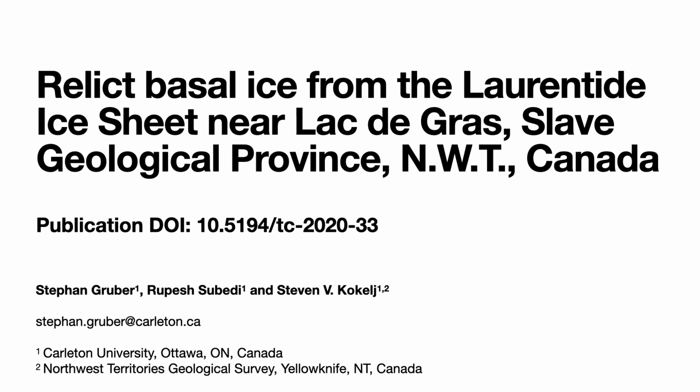Here, I will present the evidence that led us to conclude that this is basal ice and also hypothesize about its mechanism of formation. Better understanding the mechanism of formation may help us to anticipate where we are likely and where we are unlikely to find this kind of ice.